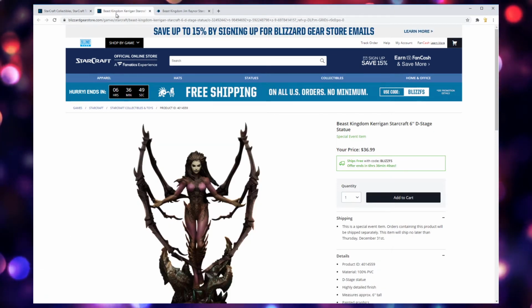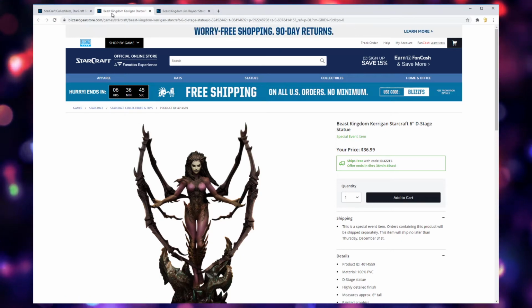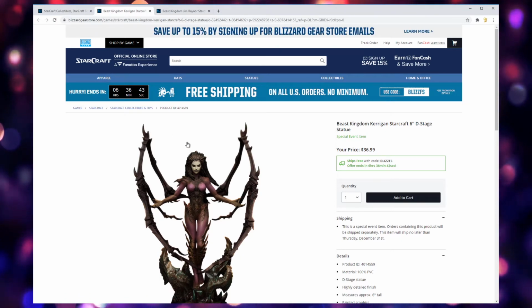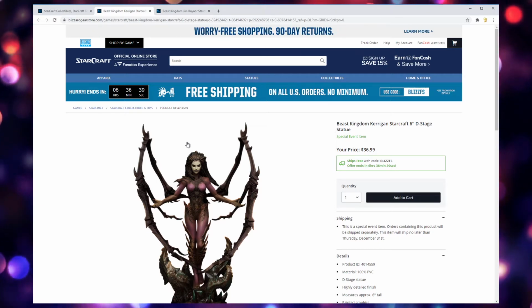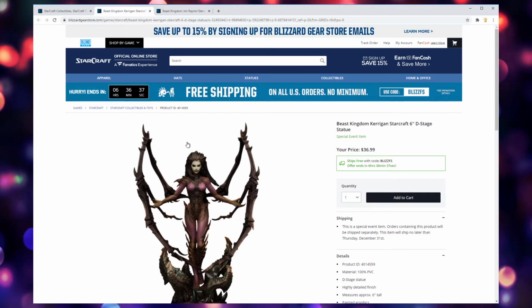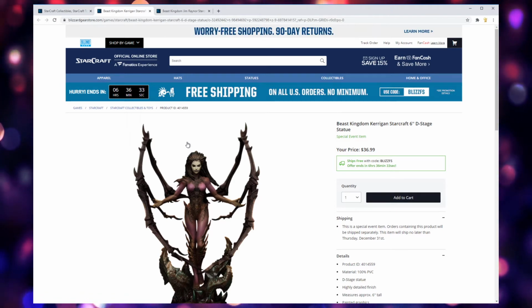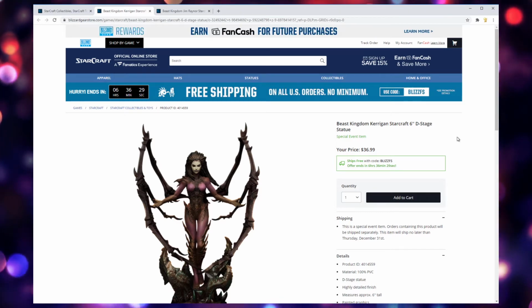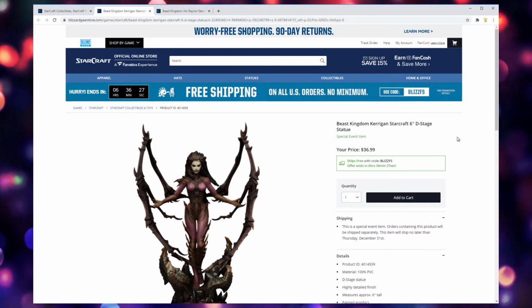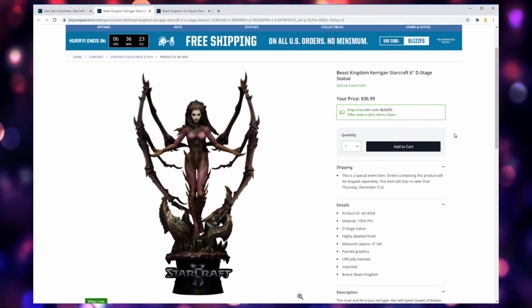This is from Beast Kingdom. I've covered some of their statues before. I think they do some pretty good work. They've recently signed some sort of deal with Blizzard. We've seen them appear in numerous statues. They started off in Warcraft, and now they're working their way through some of the StarCraft figures. So if you like Beast Kingdom, I've done some other videos. You could check out some of their other Blizzard products that they've been working on.